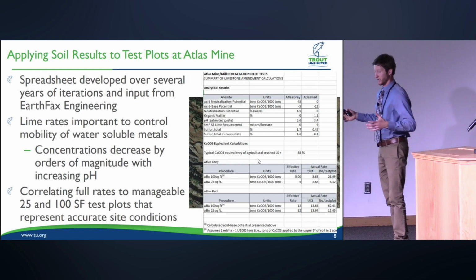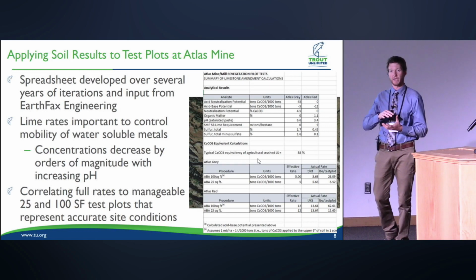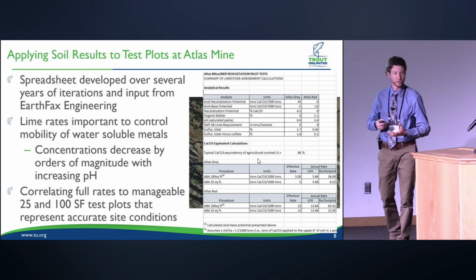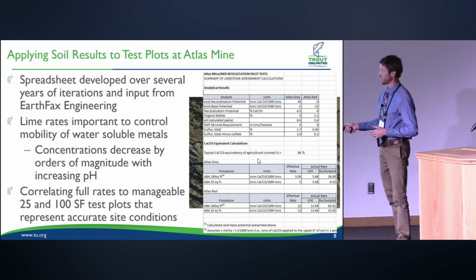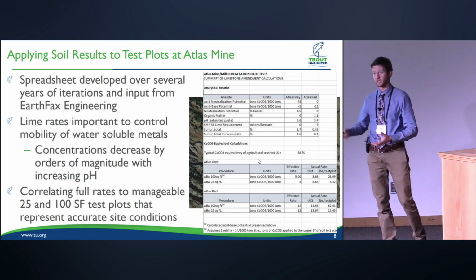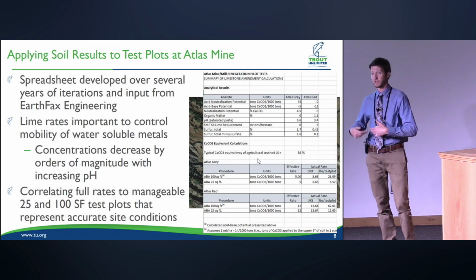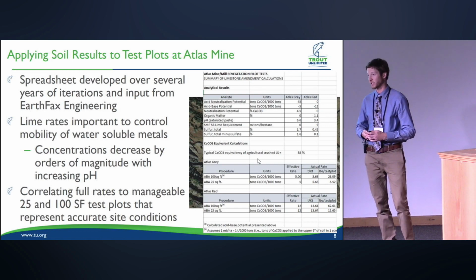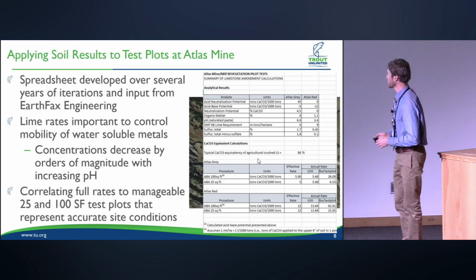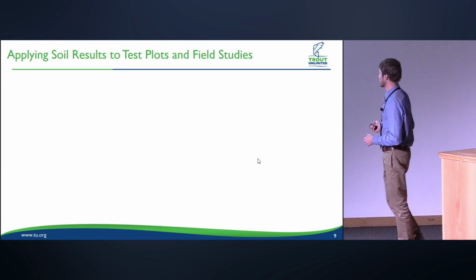So that's a lot of material to think about, and you need to shrink it down into a manageable level. What we usually do is put them into 25 or 100 square foot test plots to make a real world example on site. Not taking the material and bringing it into a lab, but leaving it out in the field and conducting test plots where your actual reclamation is going to take place is really important to see if you can establish that native vegetation component. So applying those results to test plots in the field.